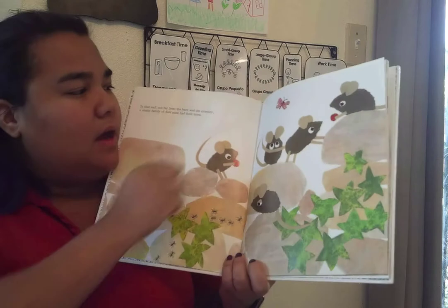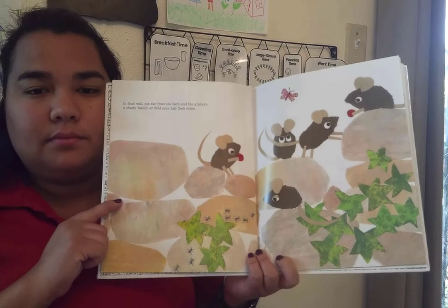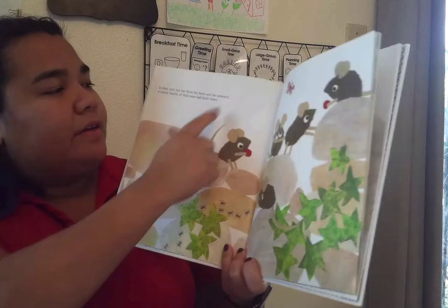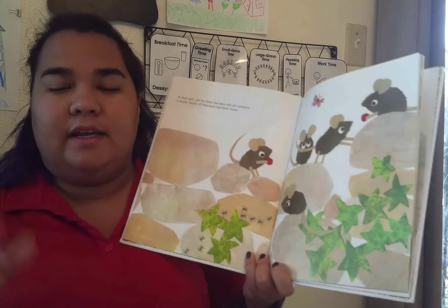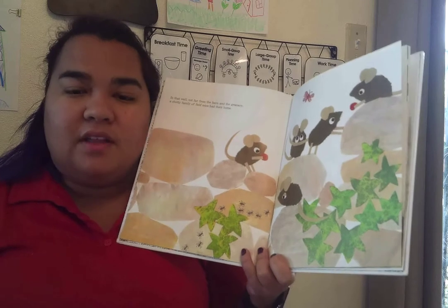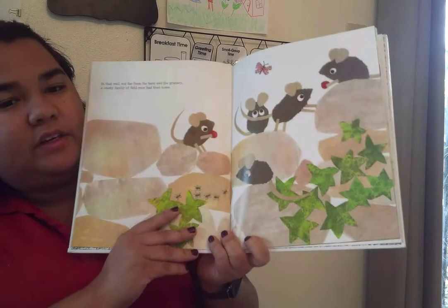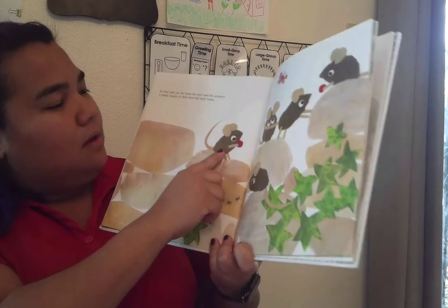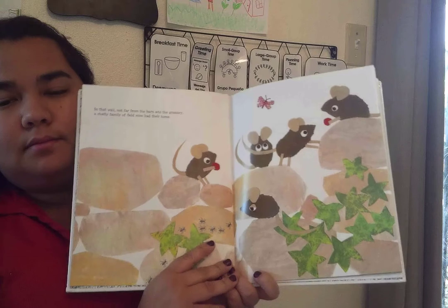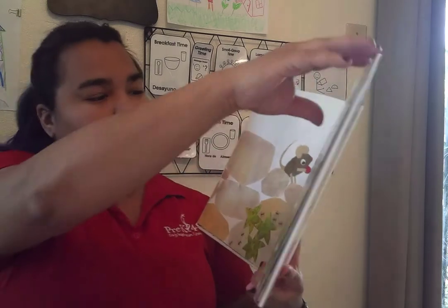I wonder, what do you think a granary is? You think it's something on a farm? So a granary is a machine that takes stuff from the farm and makes it very, very small. So it's like the wheat, like corn. The corn goes through it and it makes it really tiny into grain. So here you see the mice, and it looks like they have berries maybe. I wonder, what do you think they're doing? You think maybe they're collecting berries? Maybe. Let's find out.